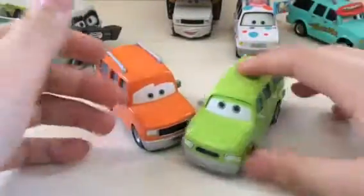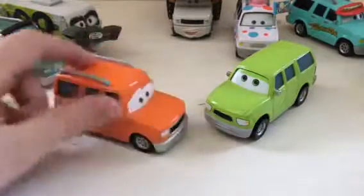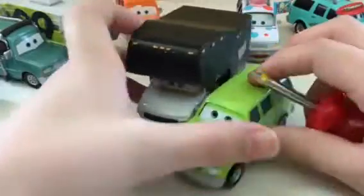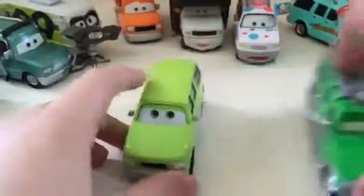These both are Sarge's Boot Camp cars, and they're pretty bland, but I like the fact that they're bland. I like how they just don't have hardly anything on them. It just gives them a little bit of character. Here is Elvis RV, another RV here. There's another kind of RV-like car. Here's TJ.